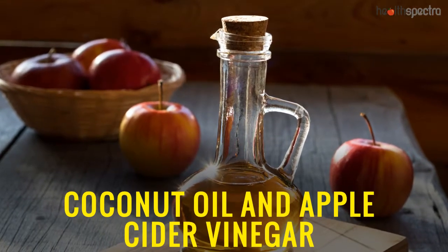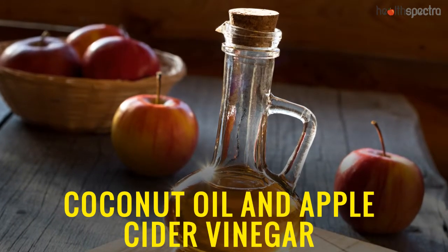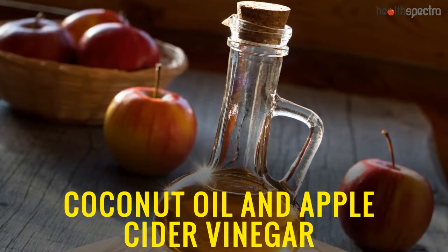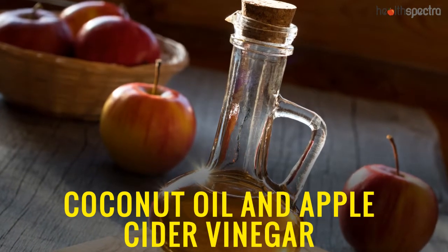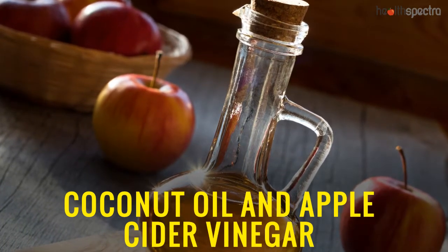Coconut oil and apple cider vinegar. The combination of coconut oil and apple cider vinegar is actually quite beneficial in healing the skin and in preventing any kind of budding infection from within. Apple cider vinegar is best for sunburns.